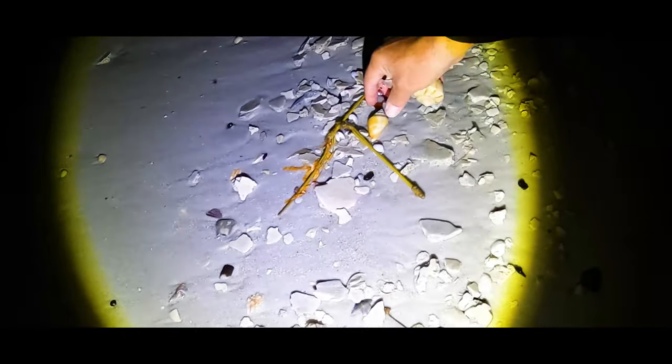Let's look ahead. Another good spot here. Here's a, looks like a cool immature fighting conch. Oops. All right, time to transfer them. All right, have those in the shell bag.